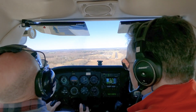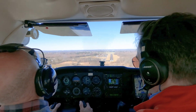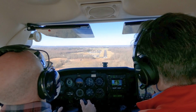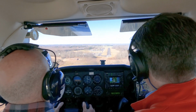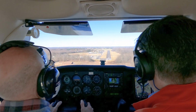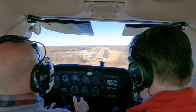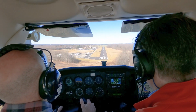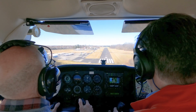What's our airspeed? 66? No, we're around 66, 64. Yeah, 65. So we're a little bit high, so we're just going to push the nose down a little. This plane's not going to go too fast with all these flaps in. So we're going to push the nose down because we want to land on the second stripe. I'm going to take a little more power out. We're over the trees.